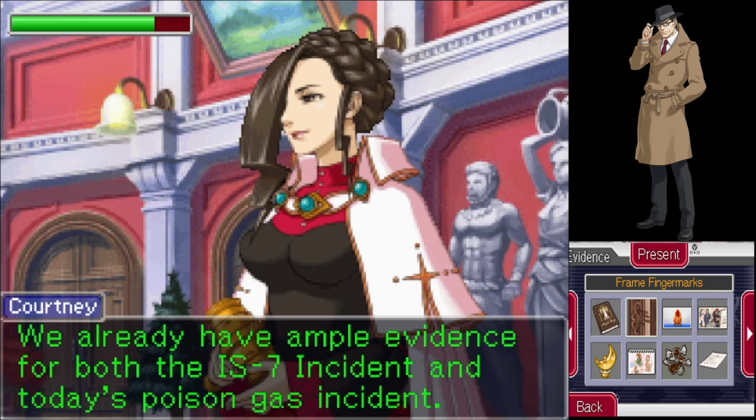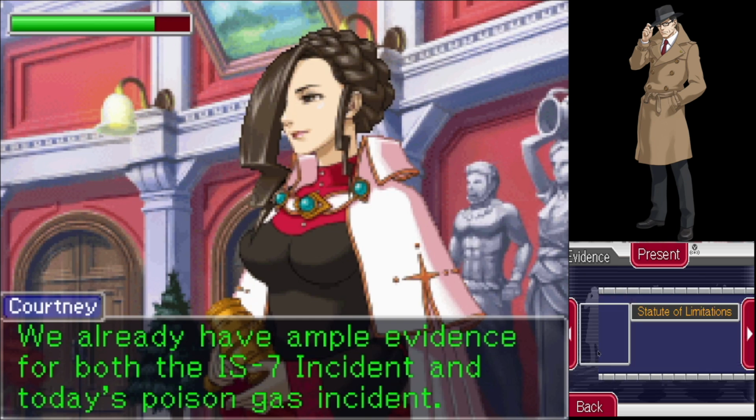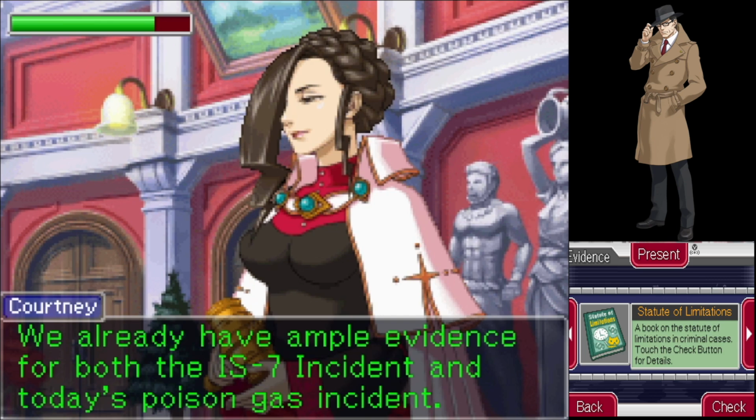How is the finger marks not... Look at all your evidence. Okay, here we go again. Statute of Limitations. Yes. What's the cat's name? Chocolate. Look at all your evidence. Don't skim over your evidence. Okay.